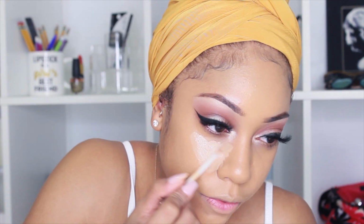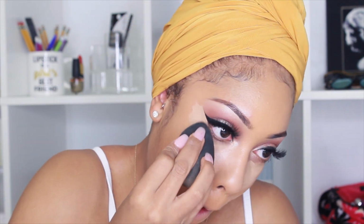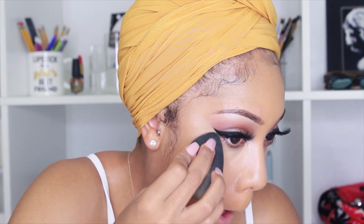All right, so now taking the Naked Skin Concealer from Urban Decay in medium dark neutral. What's really gonna suck is me trying to figure out where my natural moles are. So if they're out of place, oh well, I'm just gonna try to put them basically where they naturally are and then just add extra. New York Concealer in number 25.